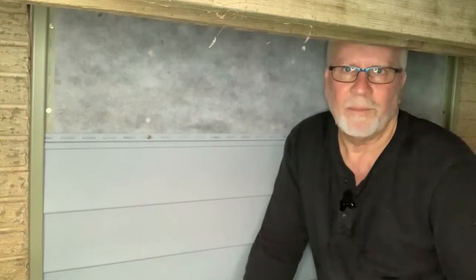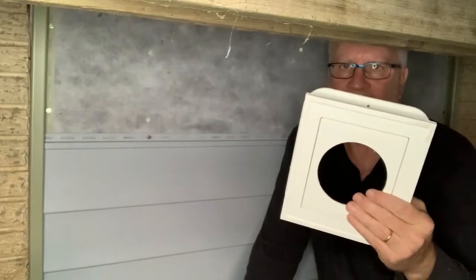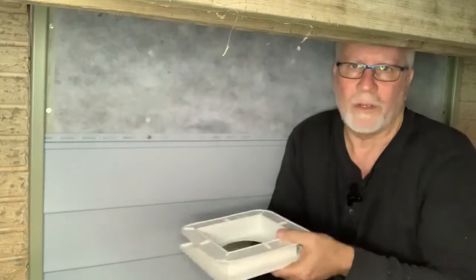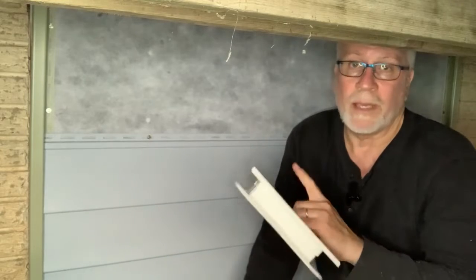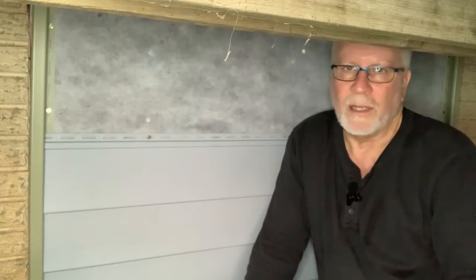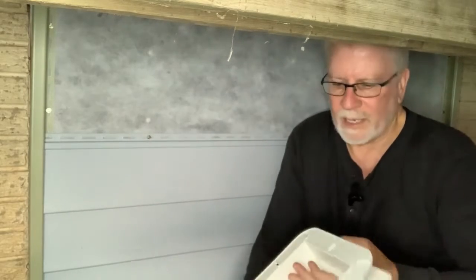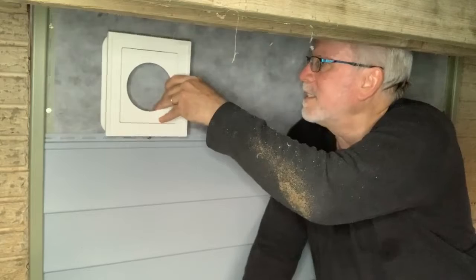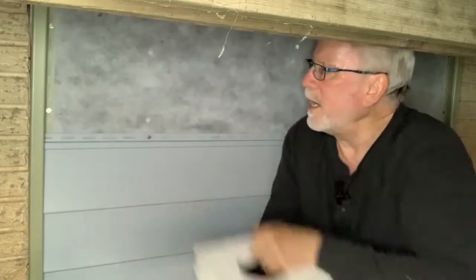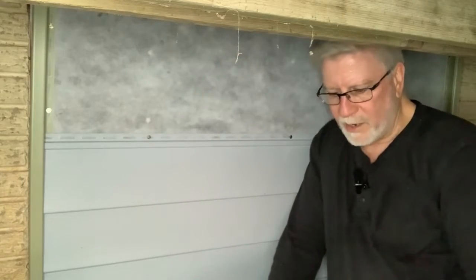Here's the next thing that's going to slow me down. This is for a vent I'm going to put through this window here, what used to be a window, now a wall, so I can have an exhaust hood in my shop for when I'm spray painting or doing other things where I'd like the smell to go outside. So this needs to fit on here in some way. There's a stud right there, so probably over here.